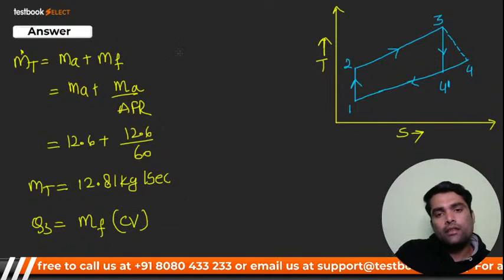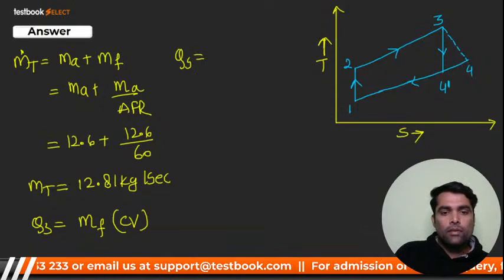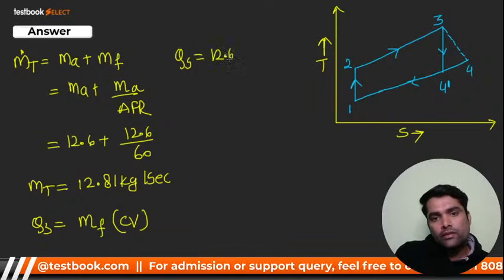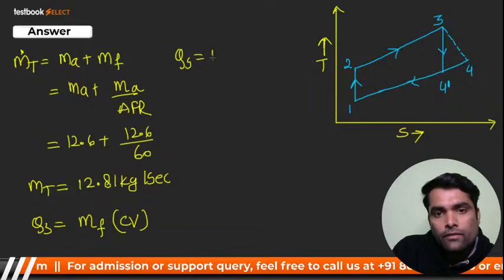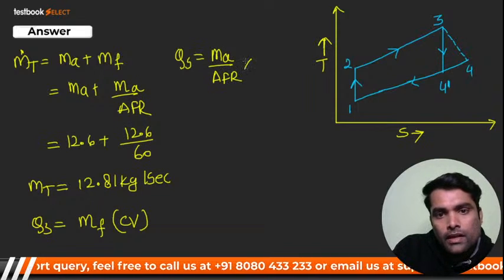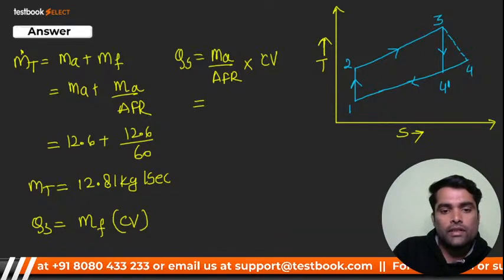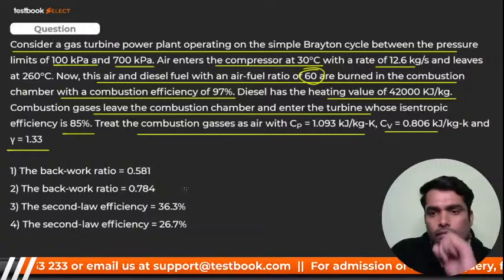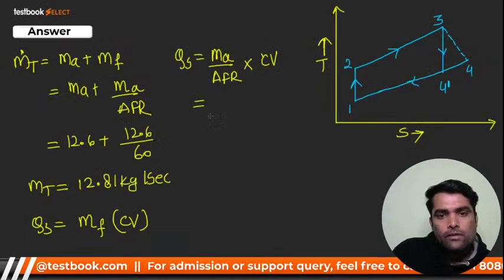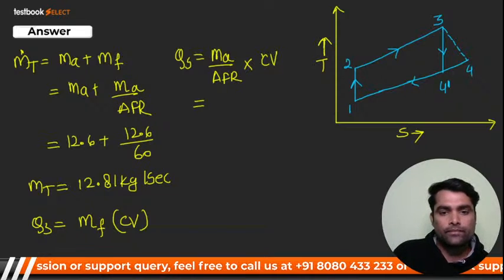Right? So definitely, my dear, how much will QS be? Mass of air is 12.6. Wait, mass of fuel is going to be mass of air divided by air fuel ratio, multiplied by CV. How much CV is given in the question? That is 42,000. It is given. So I can get QS. That QS will come around to be 8,555.